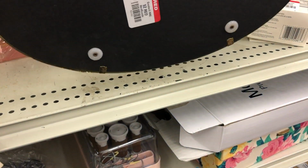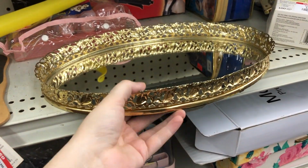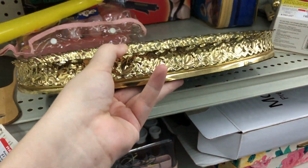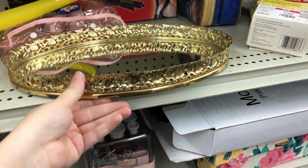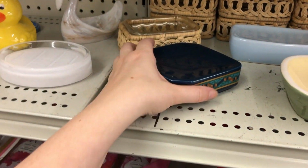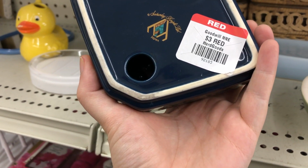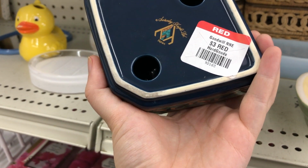I actually sold one of these trays somewhat recently. Mine was on a Lazy Susan though, so I was kind of contemplating if I wanted to just get this where it was just a standalone, and those things are such a pain to photograph to list as well, so I decided not to get it this time. This vintage Japan soap dish was kind of interesting.